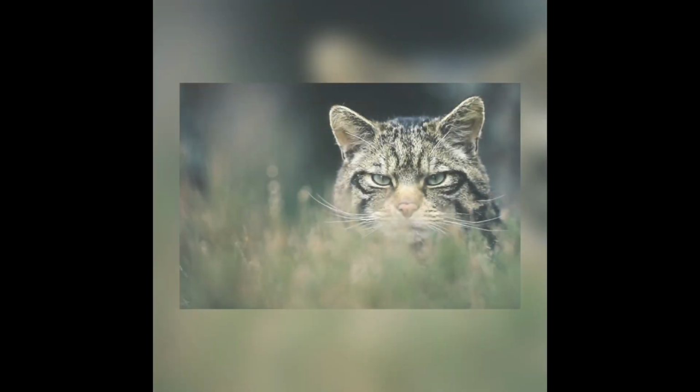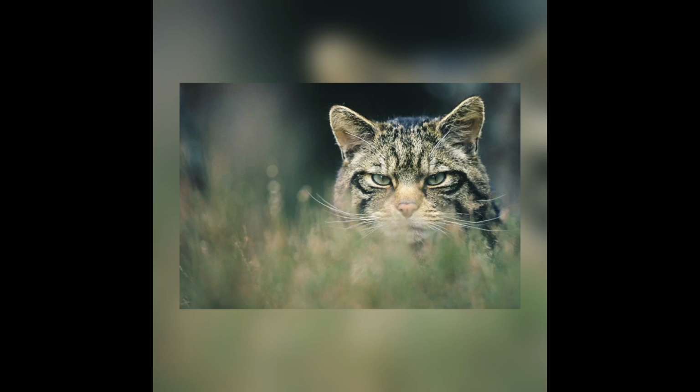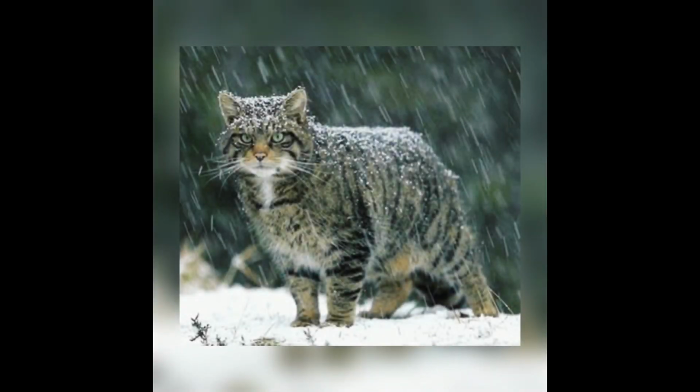Now we're going to talk about Scottish wildcats. The Scottish wildcats are the only remaining largest wild predators found in the United Kingdom. This species is described as being an excellent predator as it is fearless, intelligent, and mighty.